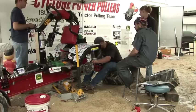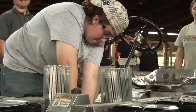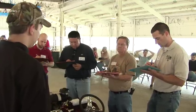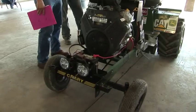When they arrive here at the competition, they will go through a technical inspection section to ensure compliance to all the rules of the competition. They'll do a static design judging section where they will be judged by a panel of industry experts on several different key areas of the tractors.